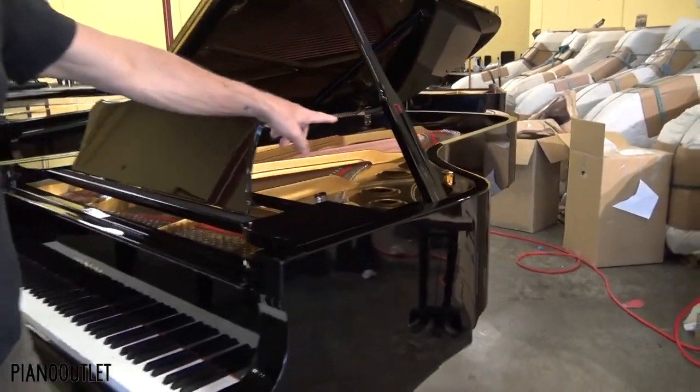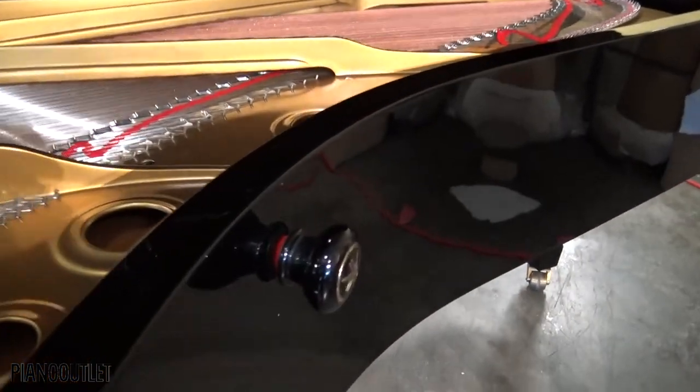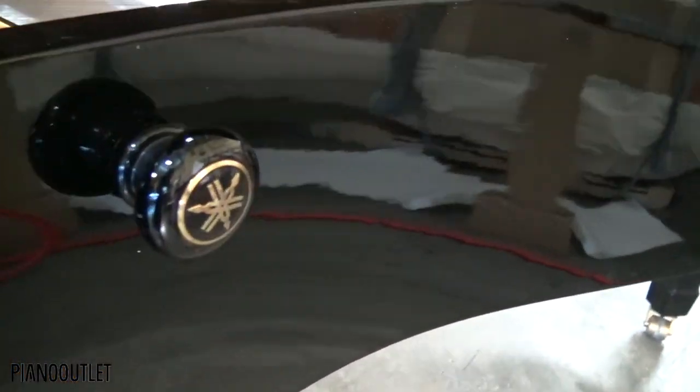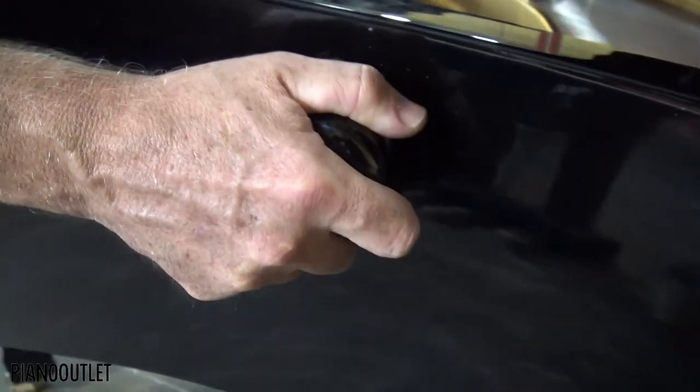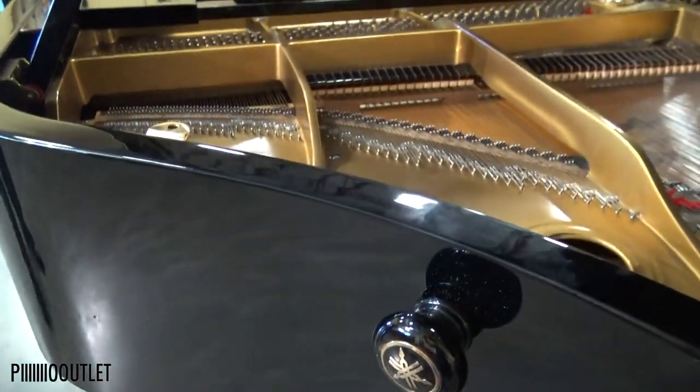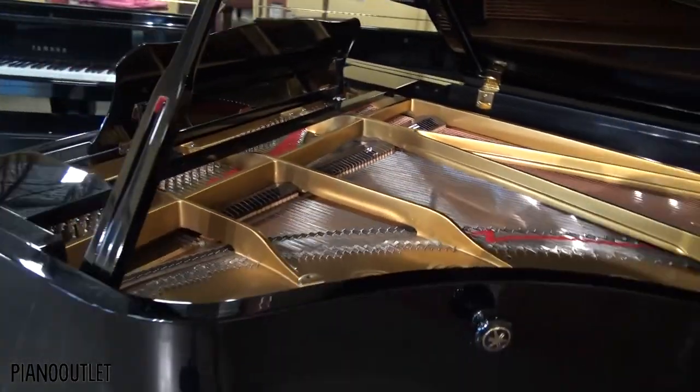And if you notice here on the side, it has the lockdown with the Yamaha logo on it. This is so that when the lid is closed, you can lock it down when the piano's being moved. Kind of looks really cool. And you only find those on their CF and CS concert brands.